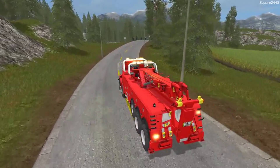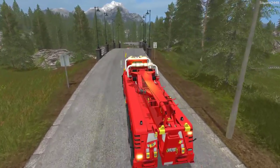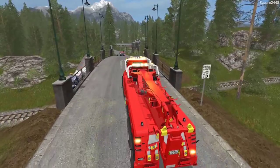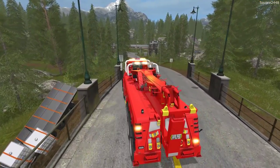And the bridge is right over here. Let's see if we see it. I don't really see it. And I now start to see it. And there are the emergency vehicles. Whoa, this will be a bit tricky. Definitely require the rotator.